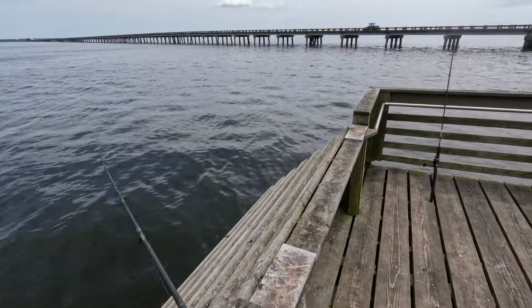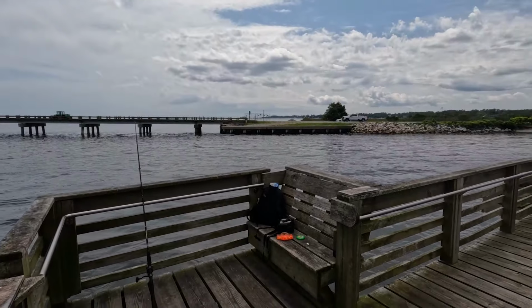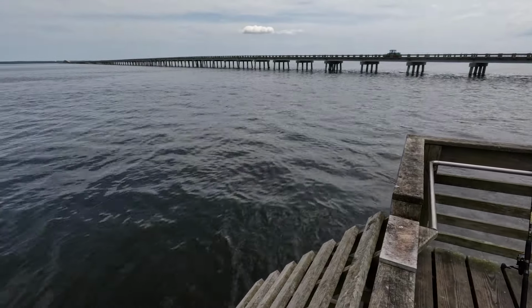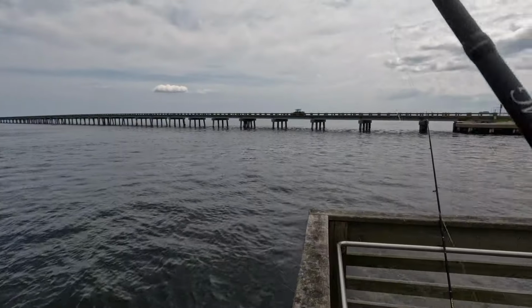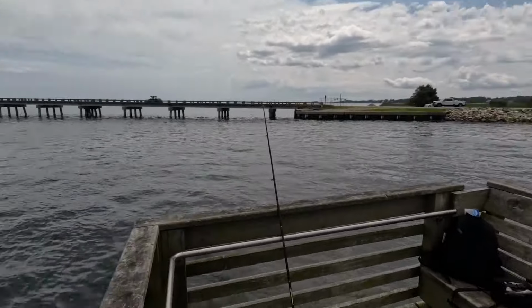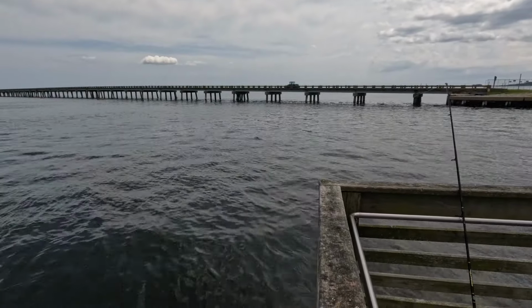All right, just got some type of fish on a shrimp, a Gulp artificial shrimp. Not sure what it is. Doesn't feel like a big guy. Oh, there he is. It's probably a flounder if I had to guess. Probably a juvenile flounder, but we'll certainly take it.